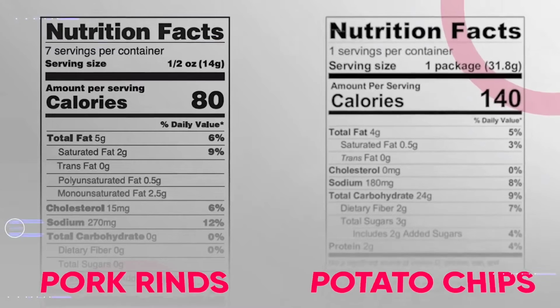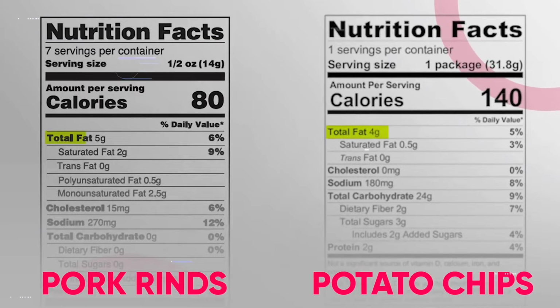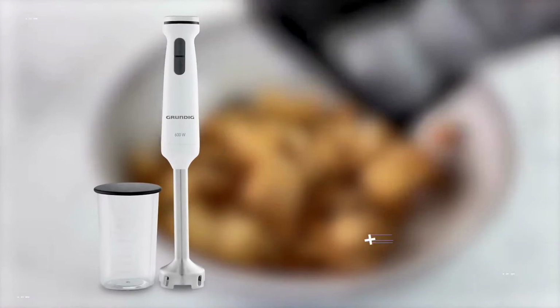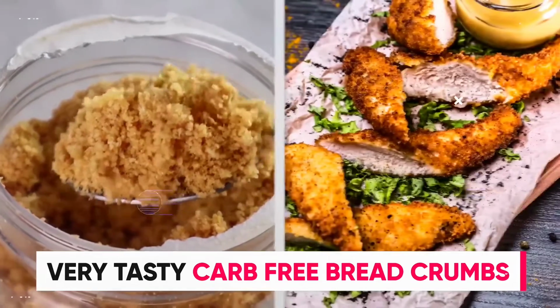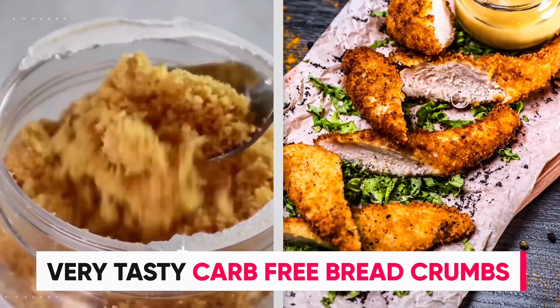When compared to regular potato chips, we see that potato chips have about the same amount of fat as the pork rinds, but they also have 15 grams of carbs per serving as opposed to 0. And if you throw them into a blender or a food processor with some Parmesan cheese, you can create your own very tasty carb-free breadcrumbs that can be used to bread chicken or pretty much whatever you want.